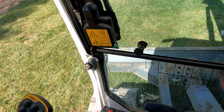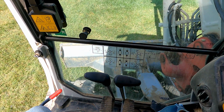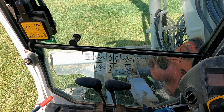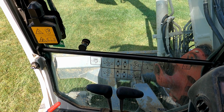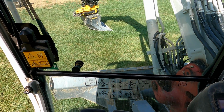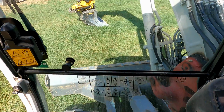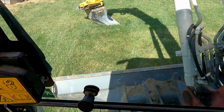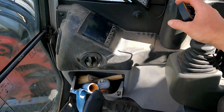So, it's probably a $50,000 add-on minimum to a host this size, and then plus a lot of attachments. So you're going to sink $50,000 probably into that minimum. And there's a bunch of brands that do it, but man, what an incredible attachment. So again, you can see the controls there.